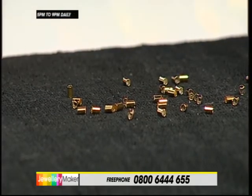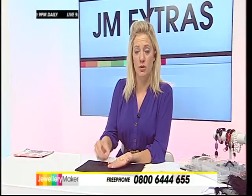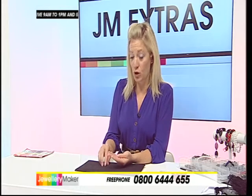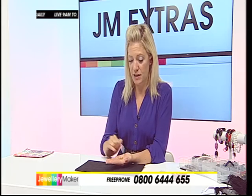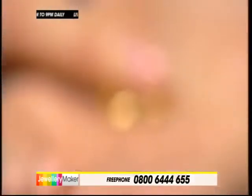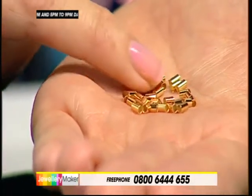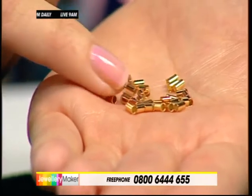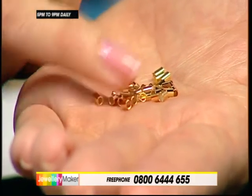Amazing. Shall I pop them in my hand just so you can see them against my skin? Now, this is for anyone who only wants to use precious metal. You know, for all you purists out there. We all know what's happened to the price of sterling silver and the price of gold over the last couple of weeks, let alone over the last few years and months. It is incredible. Gold is at an all-time high. Silver looks like it might go the same way. It is absolutely tremendous. The time to get involved with games like this is now.